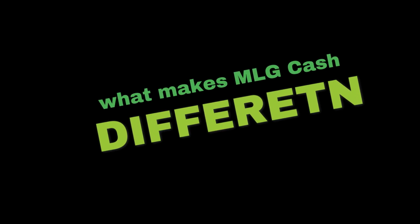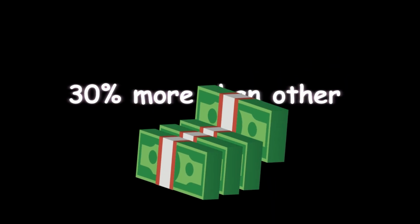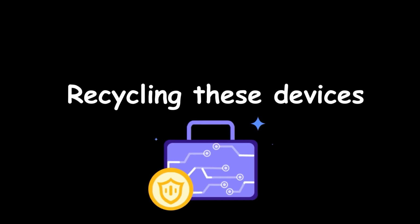Before we dive in, here's what makes MLG Cash different. They pay up to 30% more than other buyback programs. You get instant cash, not store credit, not promises. They've partnered with the UPS store, giving you 5,500 convenient drop-off locations. And yes, they're helping save the planet by properly recycling these devices.